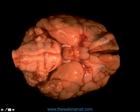So here we have forebrain, all this stuff all around here. This is the olfactory lobes. This is the hindbrain. The hindbrain here is a bit cerebellum, you can see there. And the important thing is the division here between fore and hindbrain. There's bone in that area.